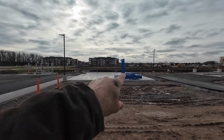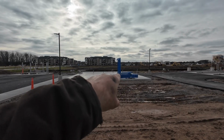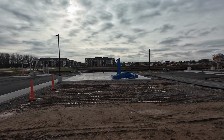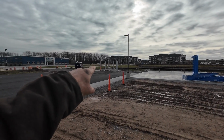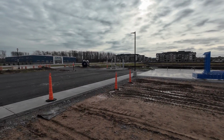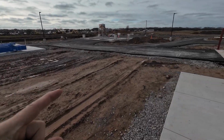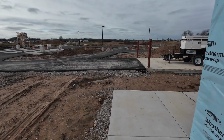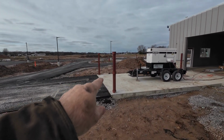And you can see some guardrails got to be cored in yet. That's all items that we designed and drew up at Folkman Incorporated. Along with the dumpster enclosure, we got some gates coming down in the next 2 weeks. And all the pipe bollards you hear, that's all things that we put together. Those are some pretty heavy duty steel pipe bollards there.